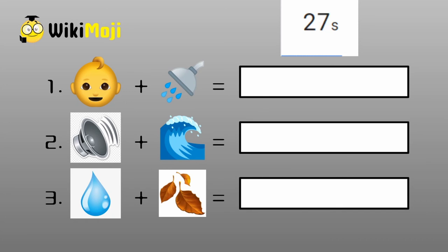So, you got 30 seconds to solve 3 puzzles. Try your best to think of the right word or the best word that would match with the emojis. And we got 15 seconds left. I'll give you guys a clue. All of those have something to do with water. That's not even a clue, because you see the water emoji already. 3, 2, 1. Time's up, guys. I hope you got some answers.